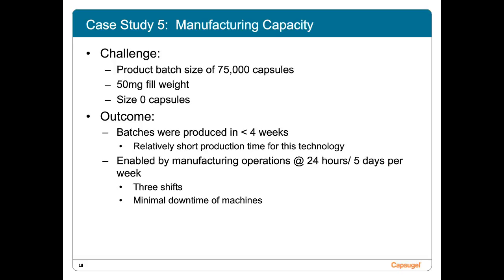we were able to produce this because we have manufacturing operations here 24 hours a day, 5 days a week. We have 3 shifts of operation, and with the acquisition of Capsugel earlier this year, we have very good access to change parts, and our machine downtime is very low. So much success there.